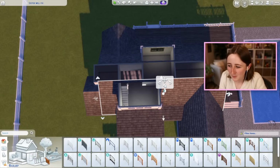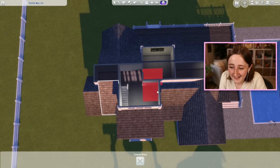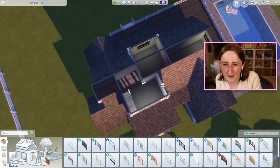You see how the roof is being really weird and clipping? You can fix that by like scooting it all away. Basically, I can just place multiple roof pieces and then adjust them to be perfectly up against the walls and then they aren't clipping anymore.